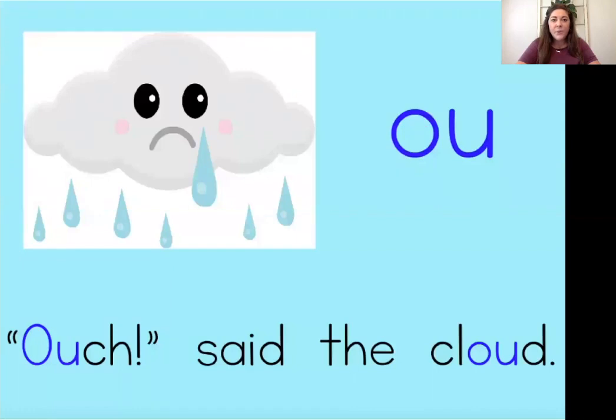We have OU. Remember, our keyword for OU is ouch. In this picture, you can see that there is a cloud that is crying. In the word cloud, I hear the ow sound. I know most of the time when I hear the ow sound in the middle of the word, it is spelled with the OU. Sometimes you might cry if you get hurt. You also might say ouch. Ouch is our keyword to help us remember the sound OU spells.